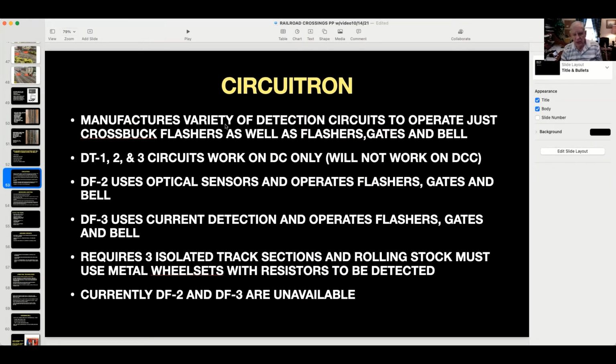Now the Circuitron one, they manufacture a variety of detection circuits to operate just Crossbuck Flashers, as well as flashers, gates, and bells. This is what I found online and looking at their catalog. They have DT1, 2, and 3 circuits, which work on DC only. They don't work on a DCC system.